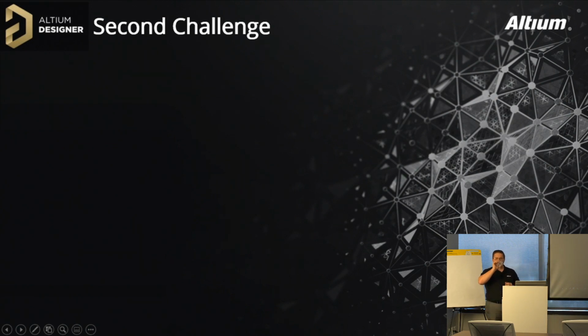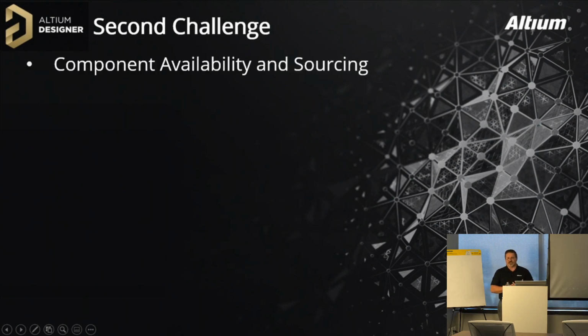Before I go into the second challenge that we face as designers, this is very closely connected to ConcordPro and a part of ConcordPro. This is the challenge of component availability and sourcing. This is a huge area, and a lot of the time I spend in my job is spent on component availability and sourcing. A lot of times, by the time we get through the development of a product, we've already seen that components in that design have changed life cycle. They're now reaching their end of life, or they're deprecating, or they're not recommended for new designs, or they're obsolete, okay?